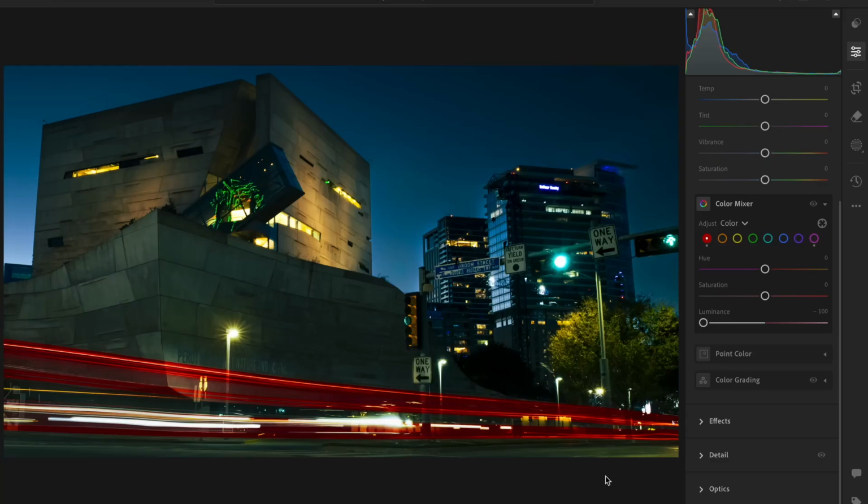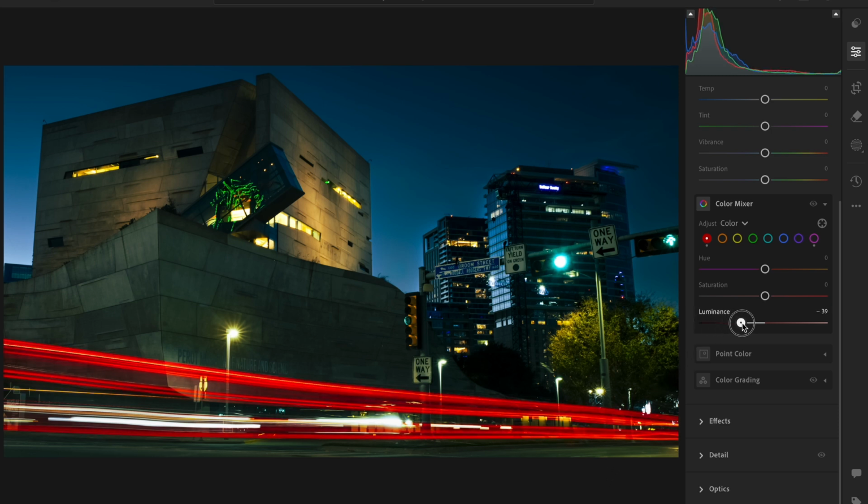Then there's color, especially in light trails. You want those streaks of light to stand out, but not in a way that looks fake. A great trick is to use HSL sliders, the hue, saturation, and luminance, to fine-tune the exact color of the light trails. If the reds are too strong, you can tone them down. If you want blues or yellows to pop a little more, just push up the saturation slightly. Small adjustments go a long way.